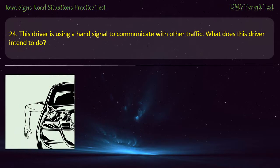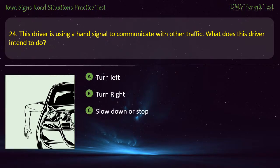Question 24. This driver is using a hand signal to communicate with other traffic. What does this driver intend to do? Turn left. Turn right. Slow down or stop. Slow down to let traffic pass. Answer. Slow down or stop.